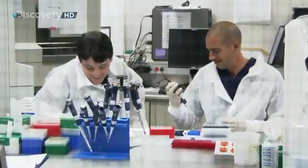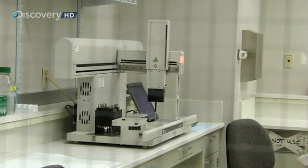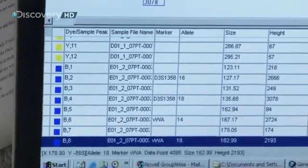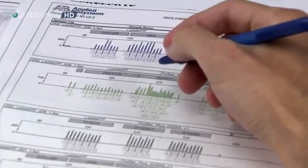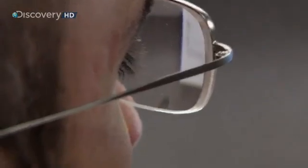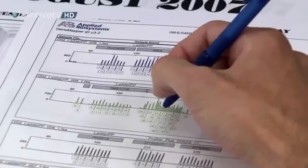The first step is to extract and prepare the DNA sample. These samples are then put in a thermocycler. This machine produces multiple copies of the sequence. Finally, an image like this is produced, so the system can then interpret the DNA code. This is what allows scientists to make an ID match.